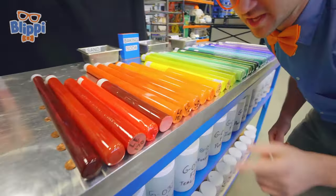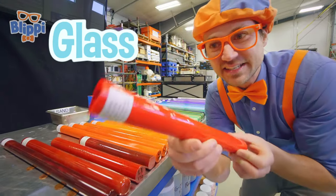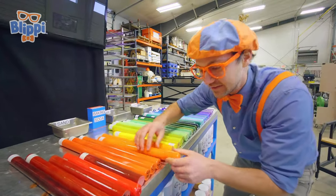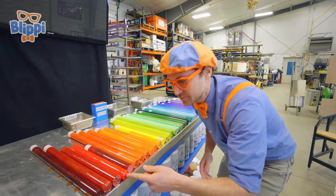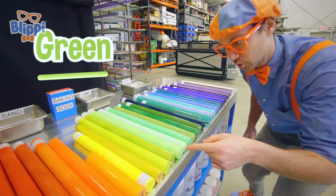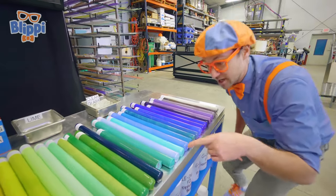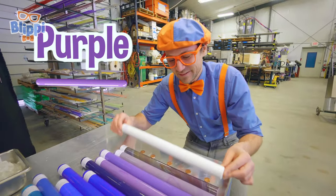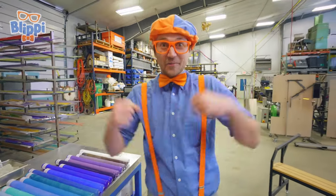Wow, look at all these colors. These are actually big pieces of glass. Wow, what color is this? Yeah, it's bright red. Do you hear them? Listen. Yeah. Okay, so we got some red, some orange, some yellow, some green, some turquoise right in here, and teal, and we got some blue, and looks like we have some purple. Can't forget about white. That is so cool. I am so excited to see what we make with glass today.